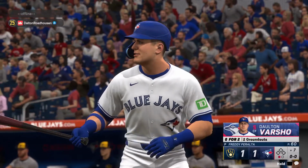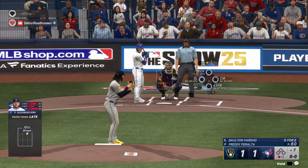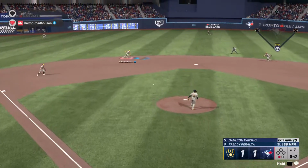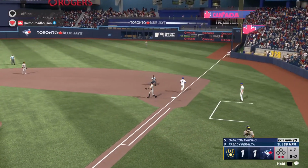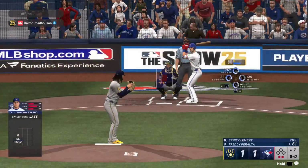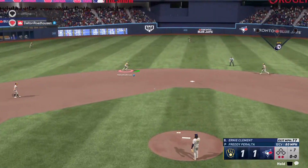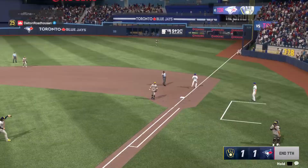And now it's Daulton Varsho. He's grounded out a couple of times. Swing and a ground ball up the middle. Throw to first in time. Ernie Clement next up for the Blue Jays. Up the middle, to first, and that is the inning.